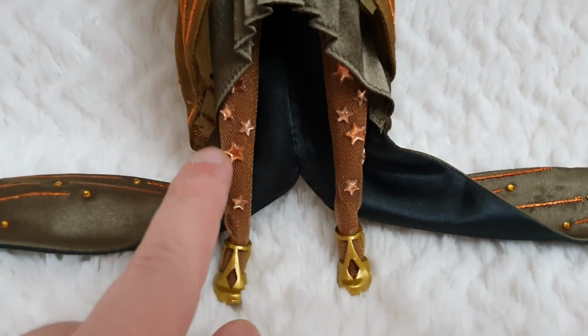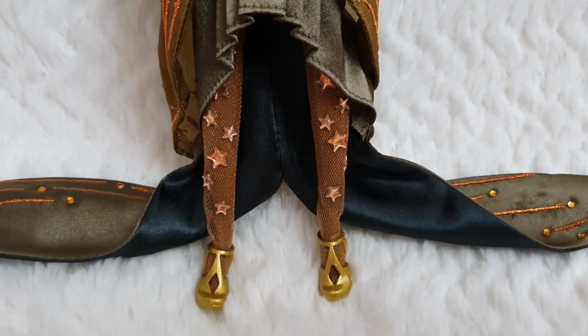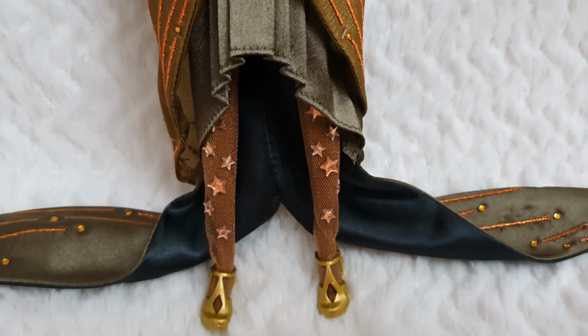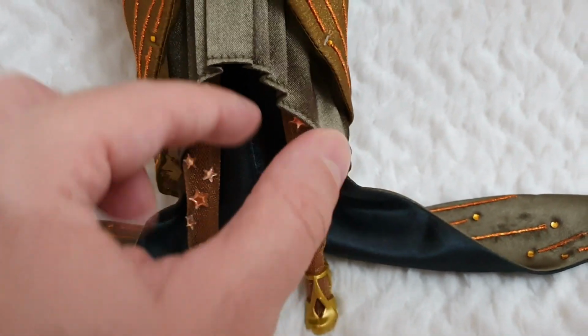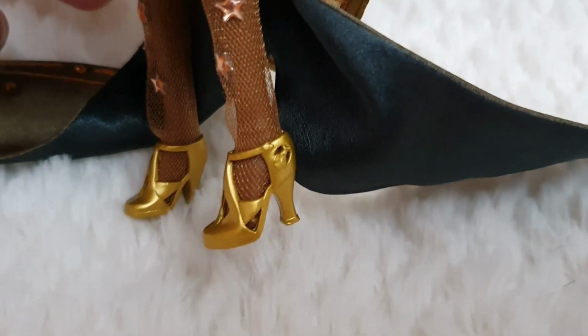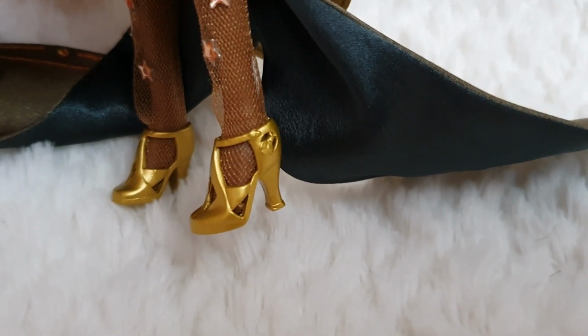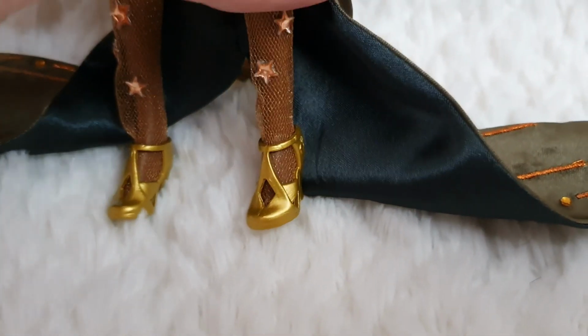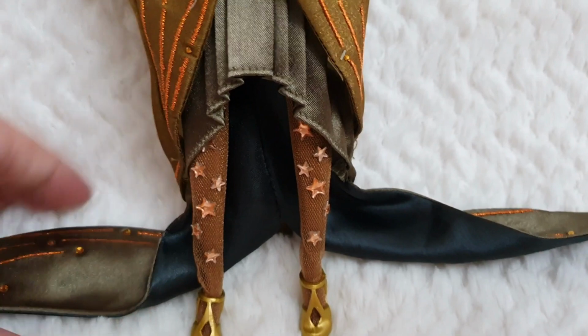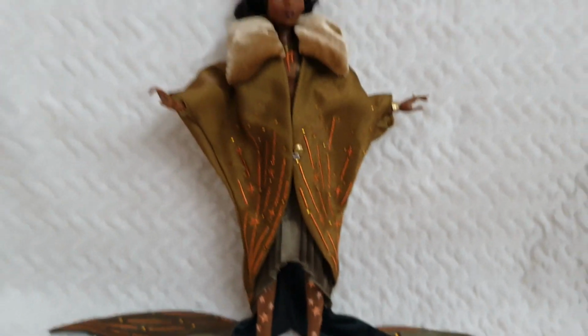Then she has these stockings with little stars in this sort of salmon amber color, and then the shoes are superb as well. They have those fireflies as well, and they're gold. So beautiful, so very detailed, and so amazing looking.